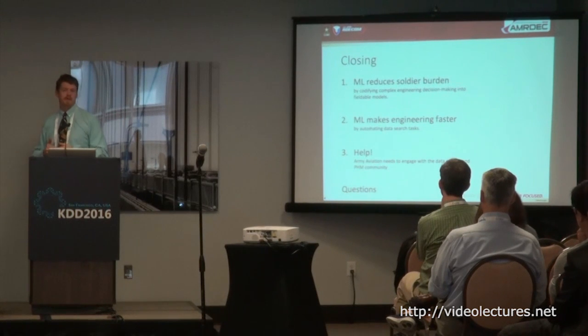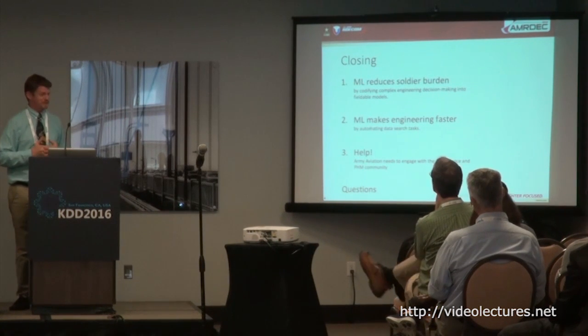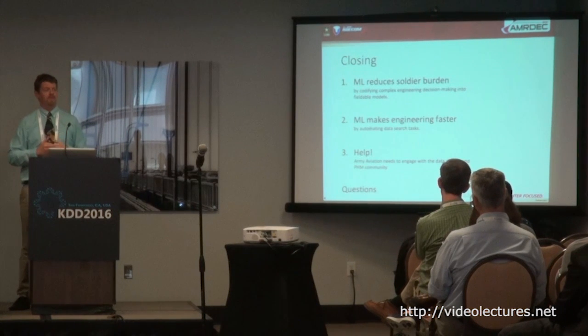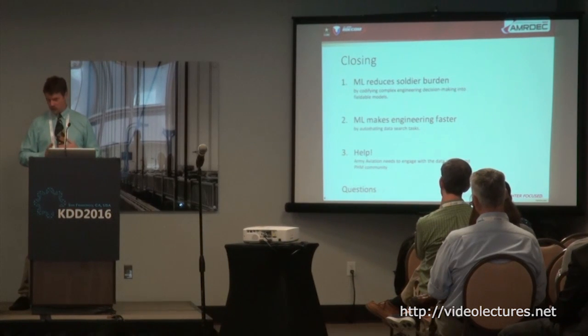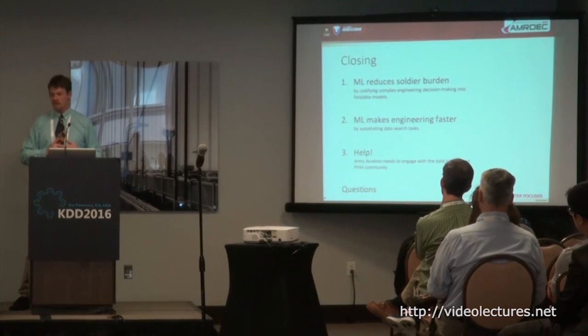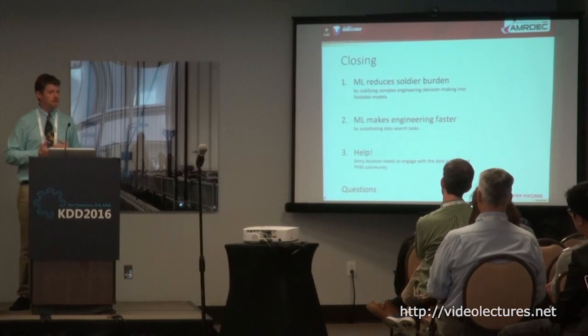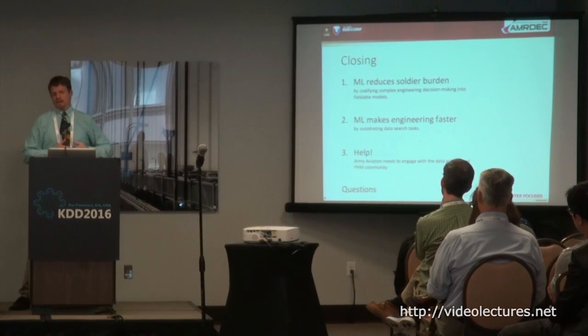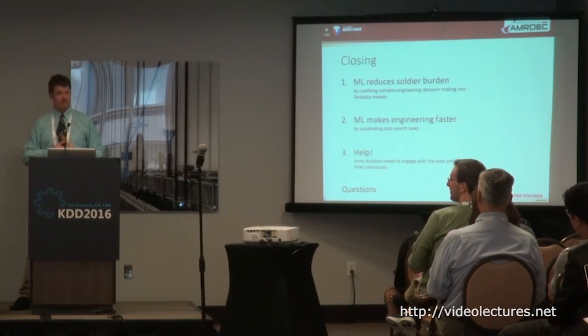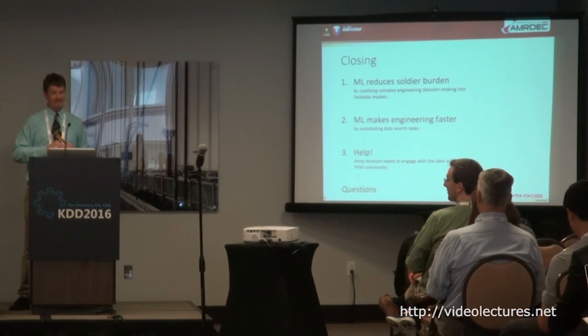And the last point is help. We are new to this. I by no means think that we are very sophisticated yet. But we have some really interesting data sets, and we're trying to find ways to exploit them. We also have this unusual mandate of needing to be able to certify data-driven models to go on flight systems. And bluntly, the problem of overfitting terrifies us. The problem is that people can convince themselves that the model works really well, but it doesn't.